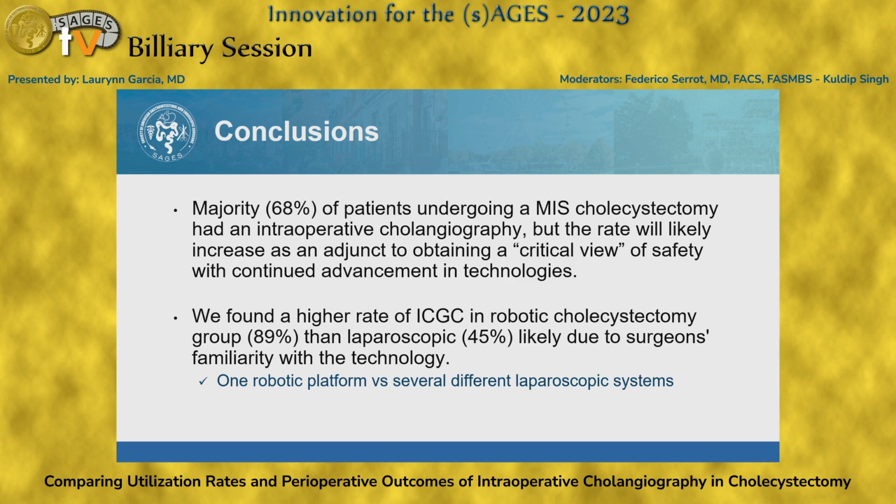And so what we can conclude from these findings is that the majority of our patients are undergoing intraoperative cholangiography under a minimally invasive approach, and we're predicting and hoping that this will increase as we develop new technologies and as our surgeons become more familiar with these technologies as well. We also found a higher rate of the ICG cholangiography in the robotic cases versus the laparoscopic, likely due to our surgeons' preference and familiarity with our technology.